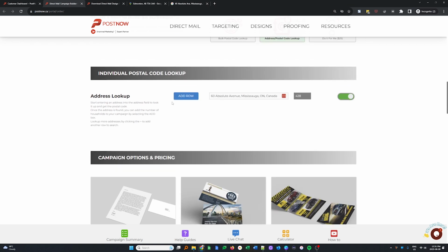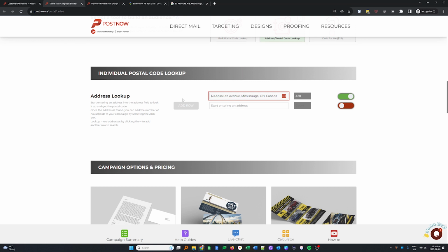If I want to add another row, I'm just going to select add row, and it's going to add another row for me to start entering another address here. You can go all over the country with a single postal code targeting campaign. Another really cool thing about it, because my clients and my customers might be scattered across the country.